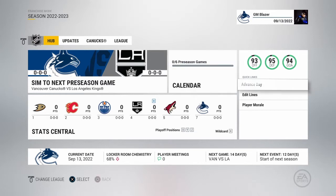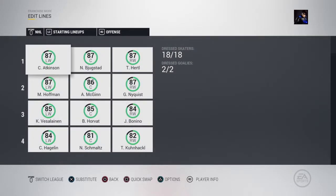Oh boy, we're starting off the video with some cost, but here we are. Year 7 is underway. We're going to begin the sim in a little bit, but we have 93 offense, 95 defense, 94 goaltending. Let's take a look at this team. It's looking good. Hopefully we can come back for another Stanley Cup title.